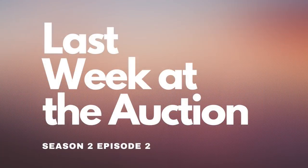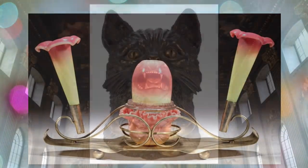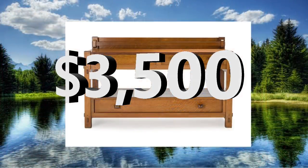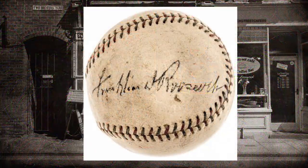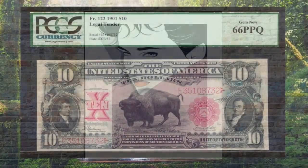Okay, so now you know what happened last week at the auction, and for those of you with short attention spans, it's last week at the auctions, rapid recap. Let's do it. Number 10 is that Atmos Clock at $275. Number 9 is the Webb Epergne for $1,300. Number 8 is the Vienna Bronze Cat for $1,600. Number 7 is the Meissen Porcelain Platter for $2,750. Number 6 is the Stickley Buffet for $3,500. Number 5 is the Qing Bronze Vase for $5,500. Number 4 is the battery operated Batman for $6,705. Number 3 is the FDR baseball for $7,000. Number 2 is the $10 Bison note for $9,000. Number 1 is Patrick Nagel at $90,000.